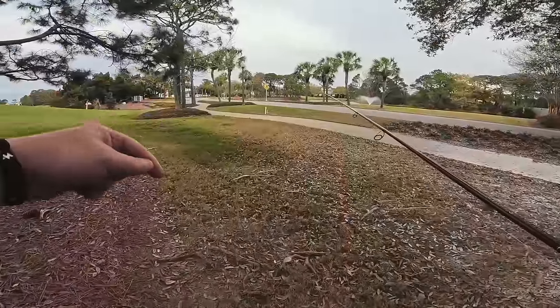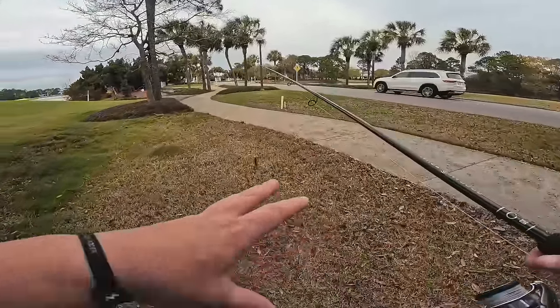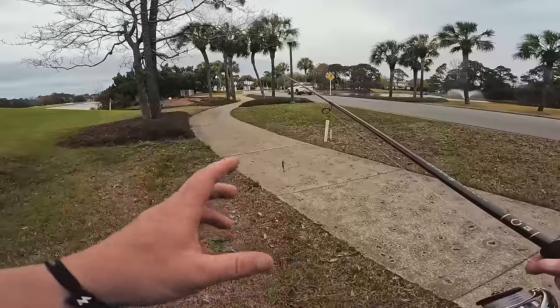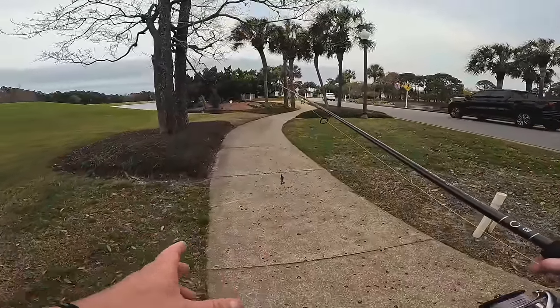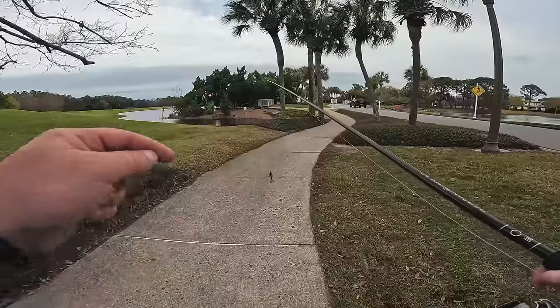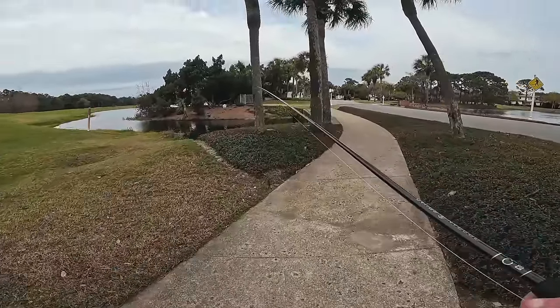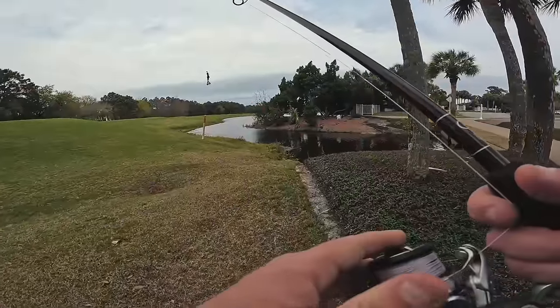Let me know down in the comments if you guys have actually used that Shimano SLX rod, not that specific one. The one that I bought is a 7.2 medium heavy, moderate fast action. Let me know if any of you guys have used it, because I seen my boy Pond Boys on Instagram using the SLX rod, and it looks crazy. But let's see if we can catch something today, boys.